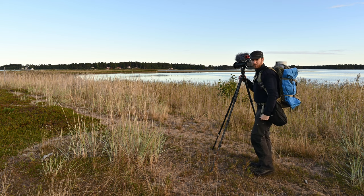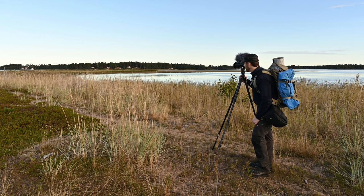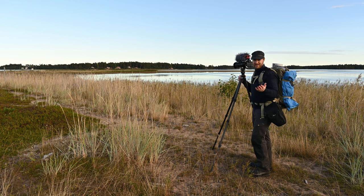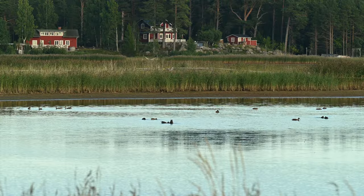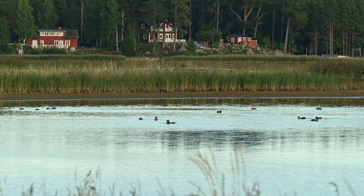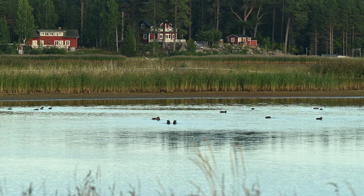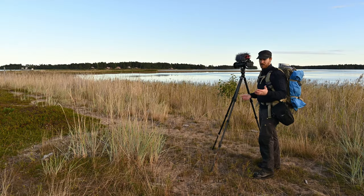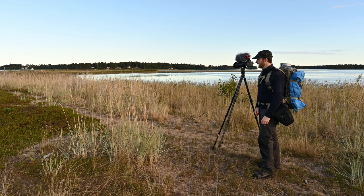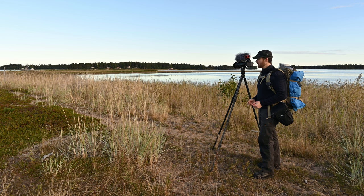It's the 4th of September today, and it's kind of late for waders, but let's hope there's not just mallards here. Let's take a closer look. I got my Nikon Z7 with a 70-200 lens with a 1.4 teleconverter, and it's kind of a short focal length for bird photography, but I'm hoping I can get a bit closer to the waders.